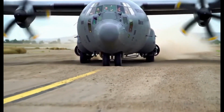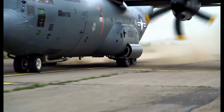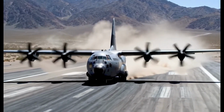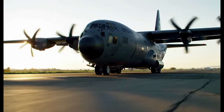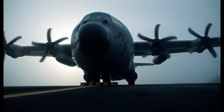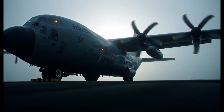Imagine a beast in the sky that can land on dirt, snow, ice, and even short, rugged runways. A machine that can deploy anywhere on Earth carrying troops, tanks, aid, or hope. This isn't a sci-fi aircraft. This is real. This is American power in motion. This is the C-130J Super Hercules. And what you're about to discover may change the way you look at military aviation forever.